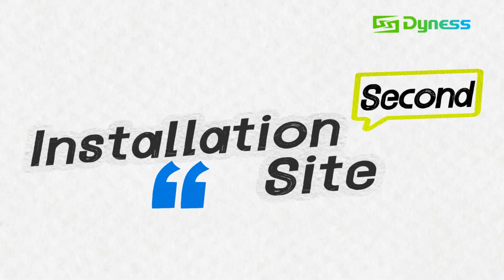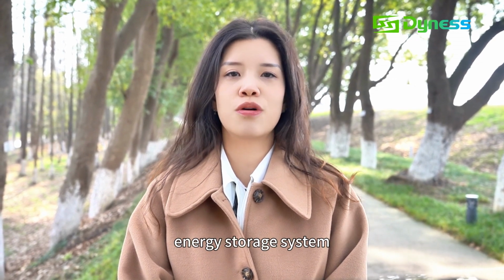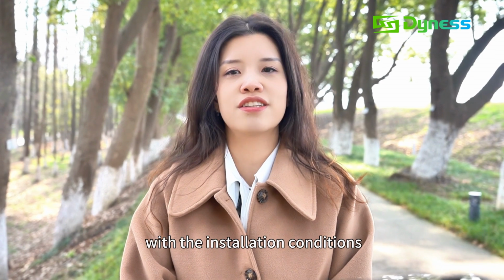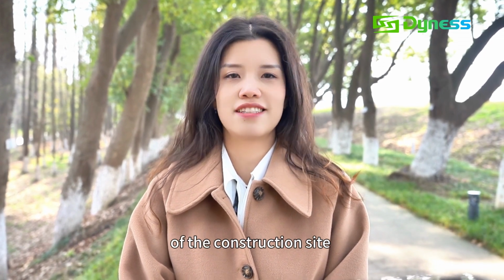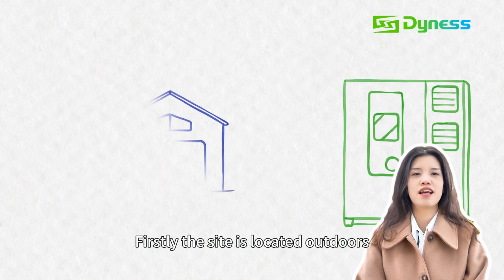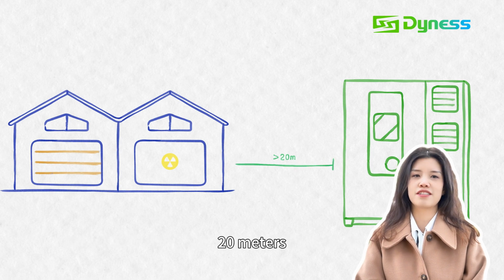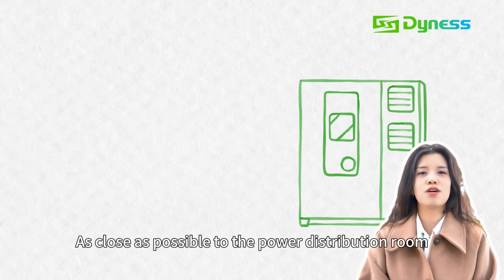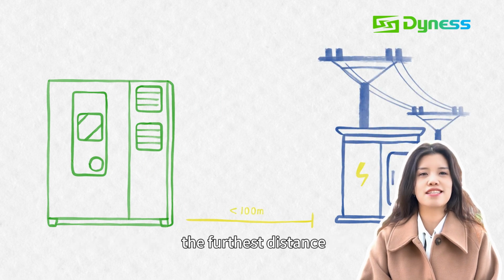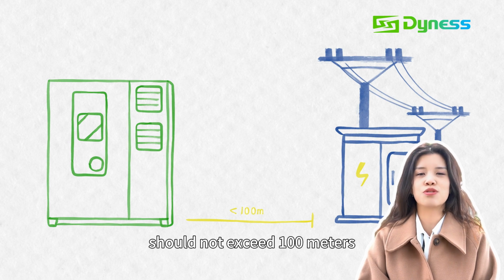Number 2, installation site. If your company wants to install the energy storage system, it must be in line with the installation conditions of the construction site. Firstly, the site is located outdoors, and there is no dangerous chemical warehouse within 20 meters. Secondly, as close as possible to the power distribution room. The furthest distance from the power distribution room should not exceed 100 meters.